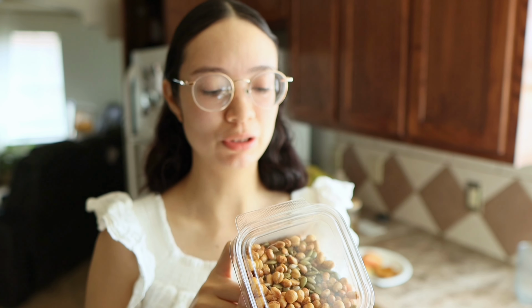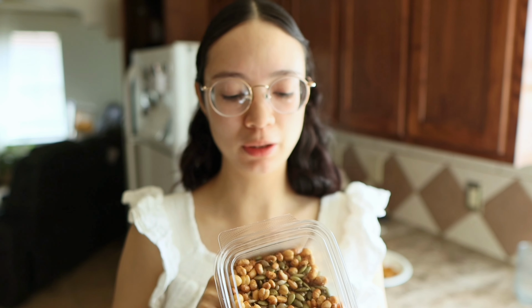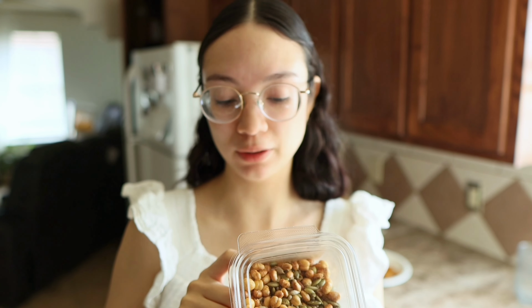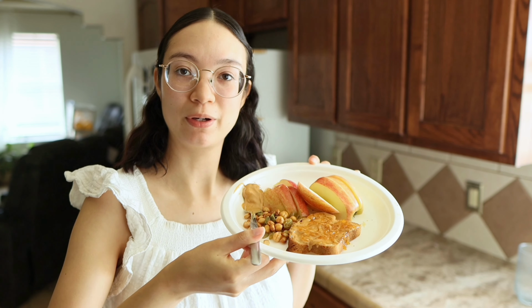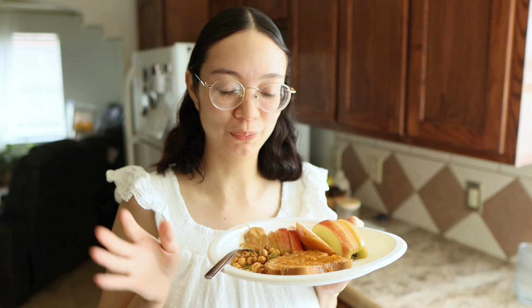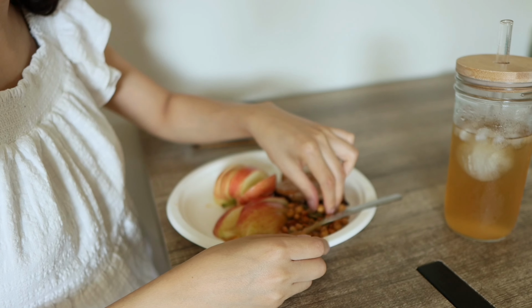I actually decided to add some of this protein trail mix. It has soybeans, pepitas, chickpeas, raisins, sunflower kernels, and almonds. I just felt like this wasn't going to be enough for me right now, so I wanted to add something salty on the side. This is my breakfast. It is currently 9:20 a.m. I'm going to be hungry in like 2 hours, so I'll see you guys then.